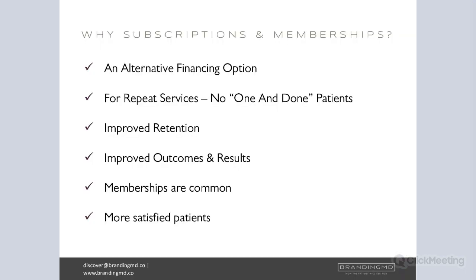So, first of all, it gives them an alternative financing option, right? Maybe someone doesn't want to use credit to pay for their procedure. Maybe someone doesn't want to engage patient financing, right, through the solutions you offer in practice. But memberships can be a way, as can subscriptions, and we'll explain the difference in a moment, to really make financing a much more accessible option. And it's really an alternative financing option when you look at subscriptions and memberships. The other thing is we don't ever want patients to be one and done, right?